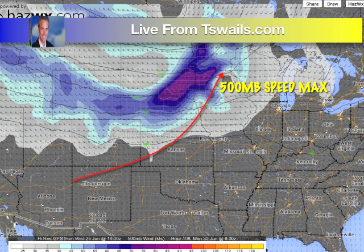And you can see right on the nose of it there where you got those purple colors in northwestern Iowa and Minnesota. That's where there's going to be some tremendous lift. And so I think this will generate some strong storms in that area, which will translate on to the south and east as we go into the end of the weekend and early next week. So that's the biggest concern as far as severe weather and the heavy rainfall threat goes.